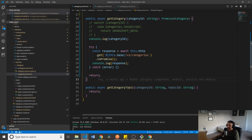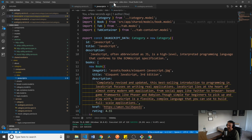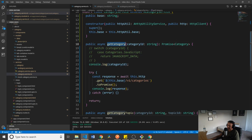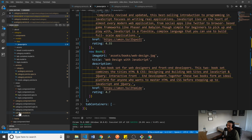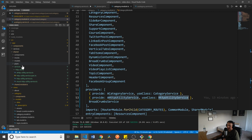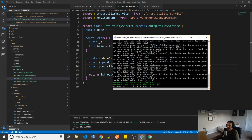Alright guys, I think this is a good spot to end it on. I feel like we just sort of dug around a little bit, but we did create our utility service. We're starting to create our actual service call itself. It got connected. We fixed some bugs in our service model. Yeah, I think it's a good spot to stop. So let's go ahead and do that.